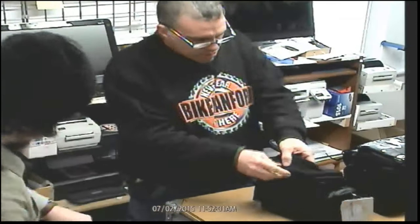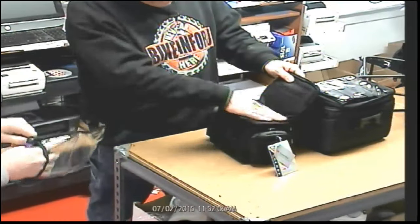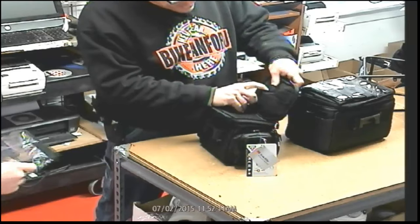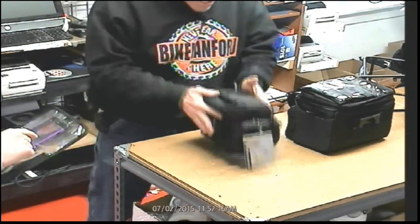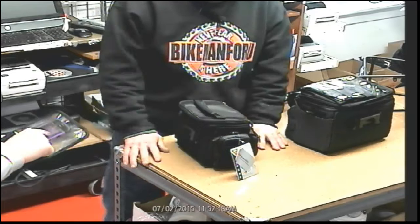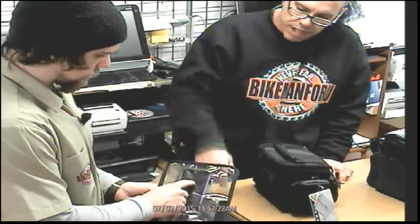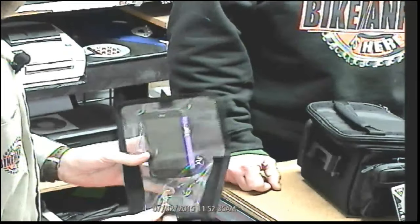Nice bag. It also has another top type area before you go into the main compartment. It's departmentalized, nicely made. If you had some paperwork, this might be a nice spot for a basic first aid kit. It does work. Look at that. The phone works through the plastic. So, there you have it. Cool. Pretty nice.